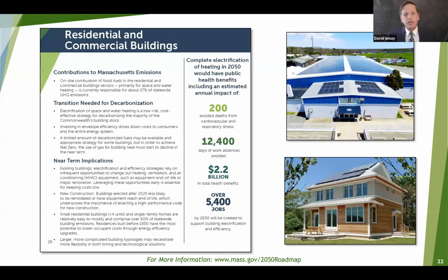Residential and commercial buildings, there's really sort of a similar story here as I just relayed with transportation. And it's not a story that we went into the report in order to tell, it's a story that comes out of the analysis. It's something that I learned from this analysis, and I've been focused on deep decarbonization for about 5 years of my professional life now.